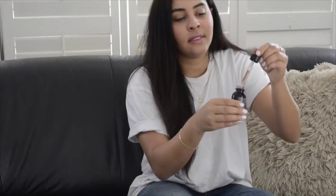I apply about 4 or 5 drops, I rub it on my face, chin, and neck, and I go to bed and I wake up and it's like a rejuvenation, and my skin looks amazing in the morning and really refreshed. And it's cute. It's like a cool purple color. I don't know if you can see that, but I'll post a closer picture on the blog for you guys to see. And then I use this emulsion.